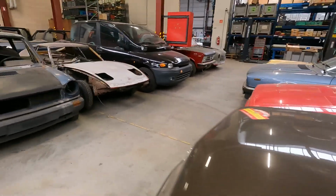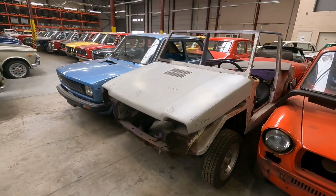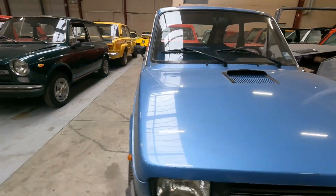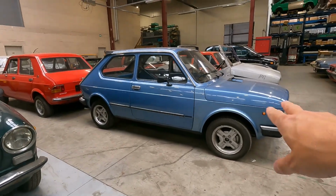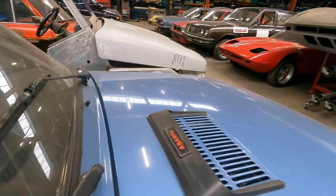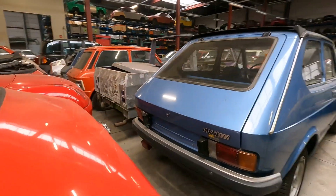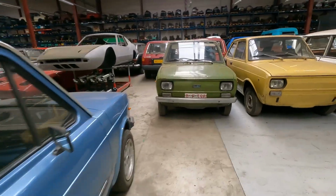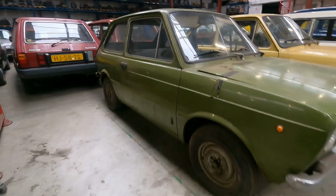Fantastic. So some more Lancias. I don't know. Fiat 127. That's a later example. Are these Abarth wheels? I think they are. Another Abarth hint. Naturally, so Fiat 127 with a roof spoiler. I think that's not a 127. I think this is a.